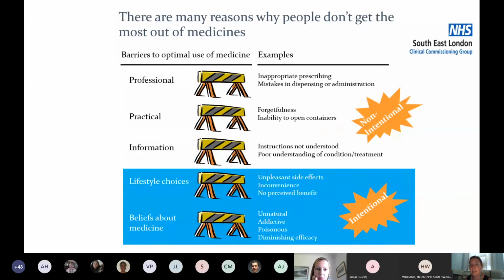So there can be mistakes that are made in prescribing. It can be forgetfulness from the patient side. It can be not understanding why they need the medicines or how to take them, or because they have side effects they haven't discussed with anybody before, and it's because they have their own beliefs about medicines and their benefits.